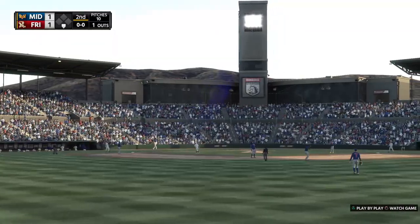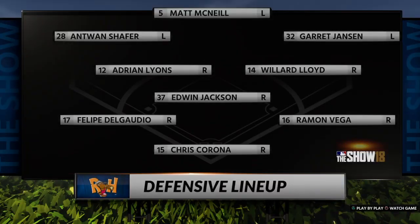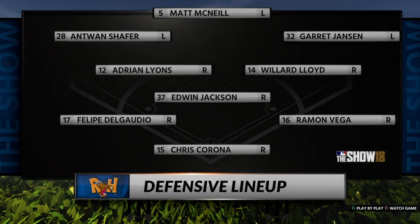Time for a look at the defensive alignment for the visitors. And guys, one thing I want you to focus on today when you look at this team on the defensive side of the ball, they're in the top 5 in fielding percentage.